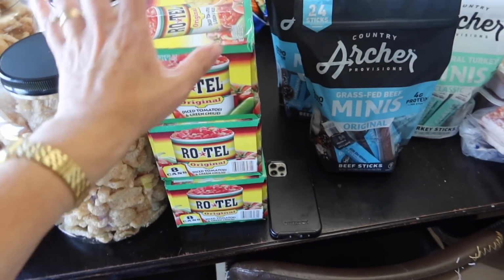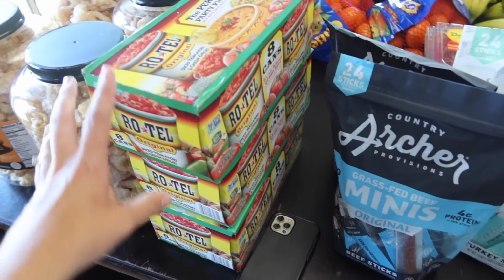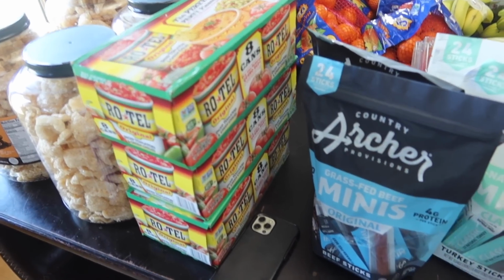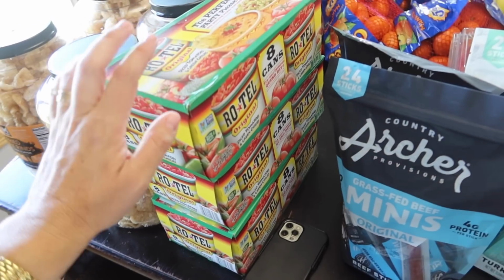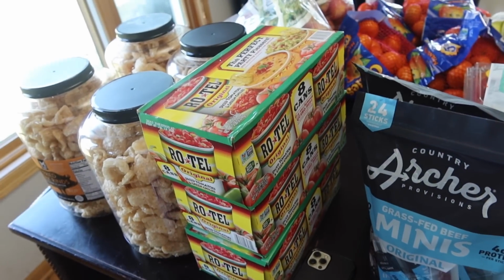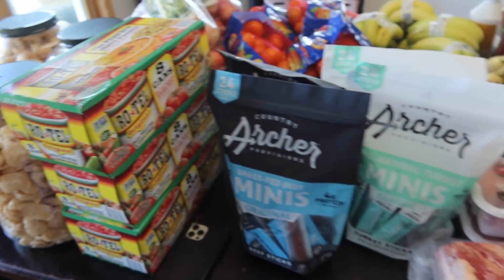We have Rotel here, which I needed more boxes of. I think I only had 3 on the shelves, and I like to keep about 6 boxes of all the canned tomato items that I do buy. I'm not canning my own, but I do can a lot of meat and a lot of dried beans just for convenience sake. One day, if I grow a lot of tomatoes, maybe I'll get into canning tomatoes more, but I haven't done that yet.